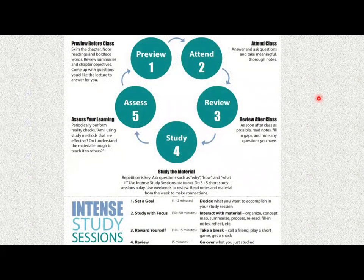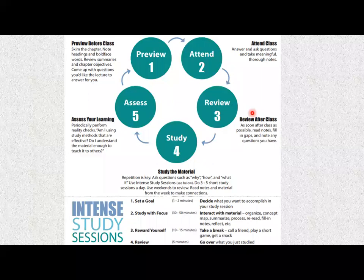This is one suggestion for how you might structure your studying time. Some level of quick previewing of the material for a class can help. I'm not saying read the chapters, but have a vague idea of what will be talked about so that you're receptive right when the class starts. A big thing is obviously attending class, because that gives you something to hook your memories onto, and then do some level of review as soon as possible after class.